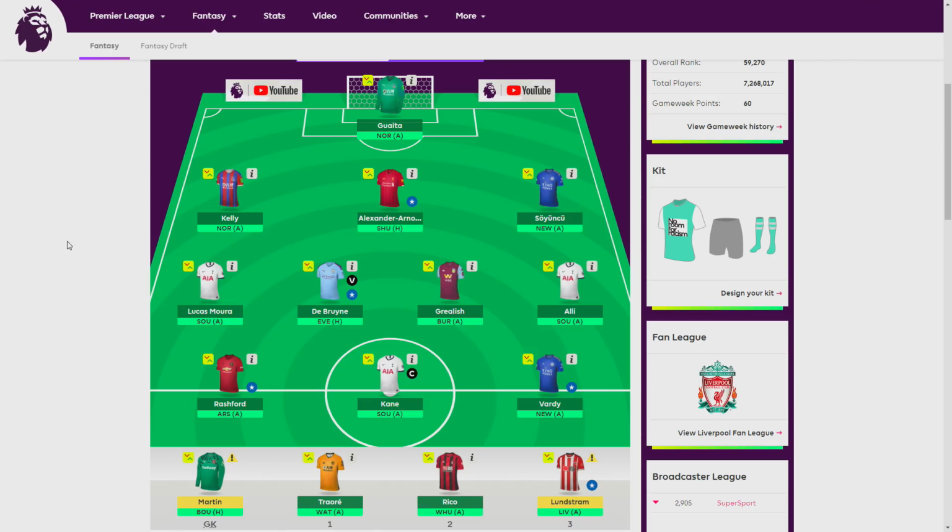Then on the bench, I've spoken about Traore, probably going to be in the lineup, but then I won't be playing Rico against West Ham. West Ham might have that new manager bounce, and I don't think that I trust Bournemouth for clean sheets. And then Lundstrom, currently injured, but I don't think I'd play him anyway, as he is playing Liverpool.